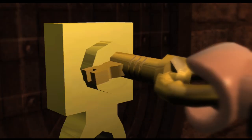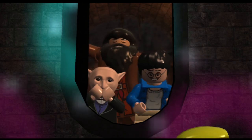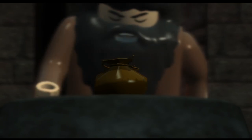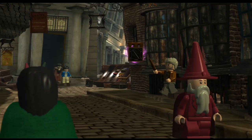And now, we go for the dance party. Yeah, goblin dance party. There it is, the Sorcerer's Stone. Safely tucked in Hagrid's beard.